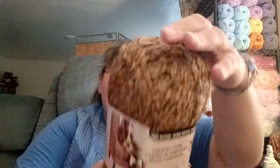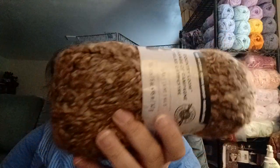a Country Loom by Loops and Threads. I should pull this out and put it in with my other one so I can figure out what I'm going to do with it. 104 yards, 5 ounces, 95 meters. And this is 100%, if I can find it. It's here somewhere. Yep, 100% acrylic, sorry. This is called Regal Earth. And I know this is a very much long discontinued yarn.